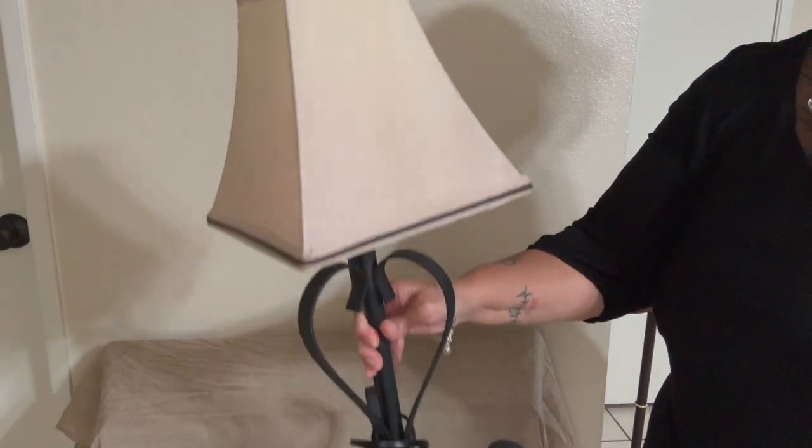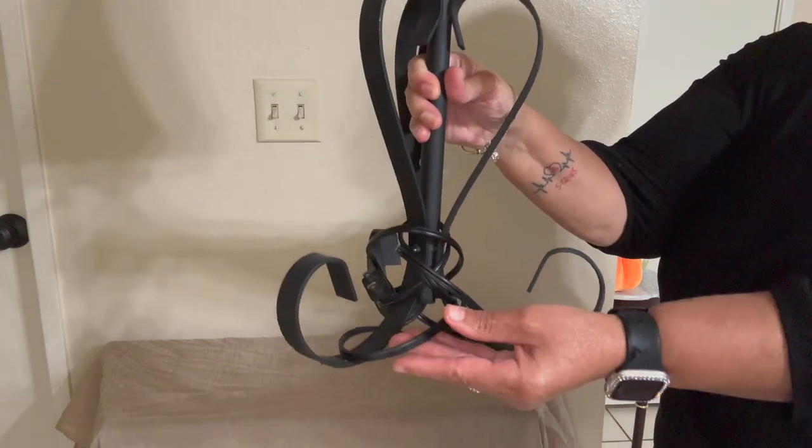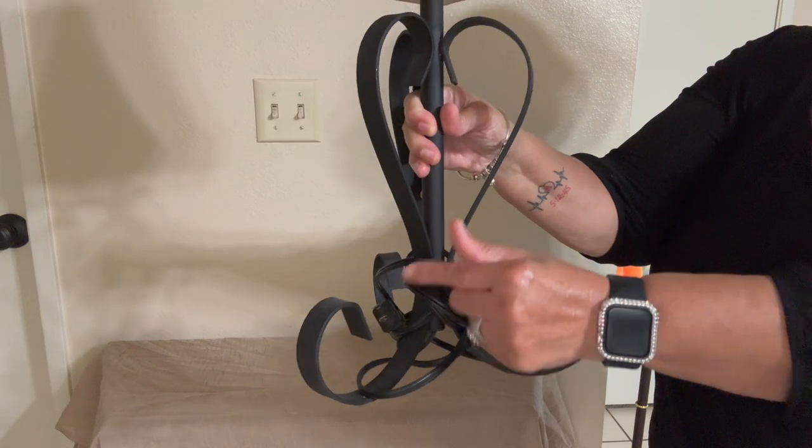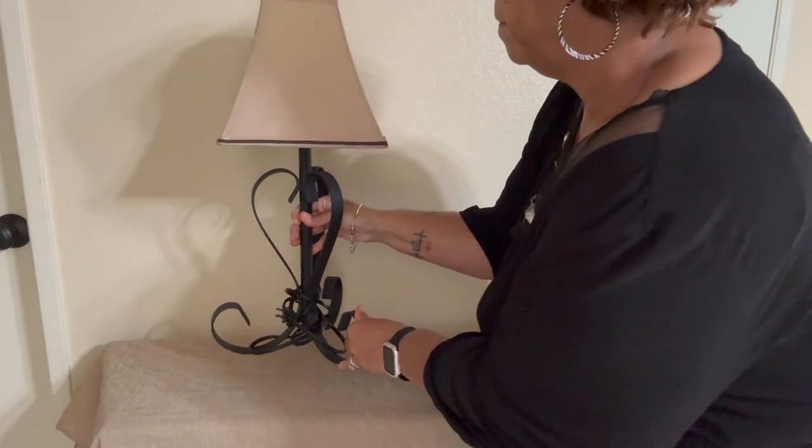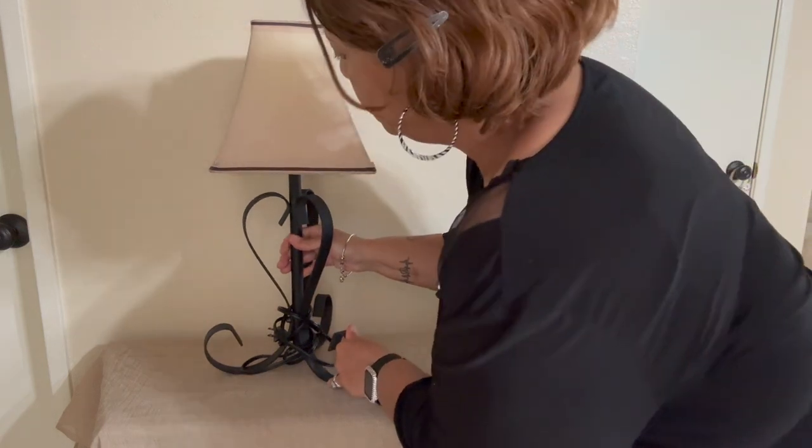Okay, with this lamp, I'm showing you that I wrapped the cord around the base of it because I don't want it to be plugged up or show too much. So you'll see how I cover it up.